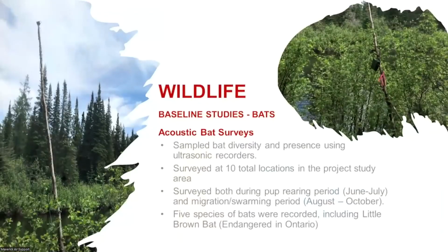We also conducted baseline studies on bats to look basically at how many species are present. So we looked at, as I mentioned, bat diversity or number of species, and we used listening devices, what we call ultrasonic recorders. And we did surveys at 10 different locations. We found 5 species of bat, including the little brown bat, which is endangered in Ontario.